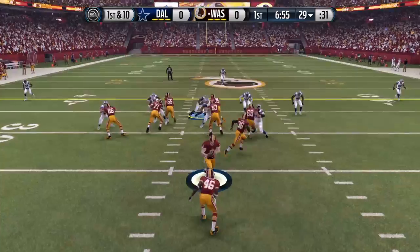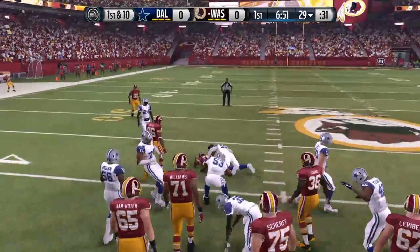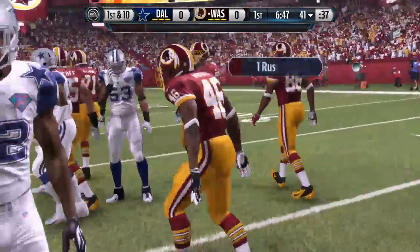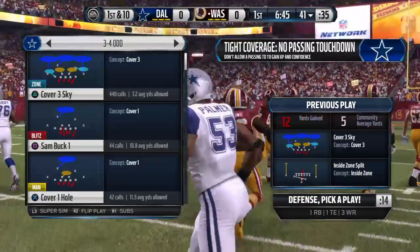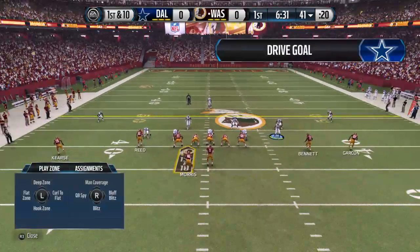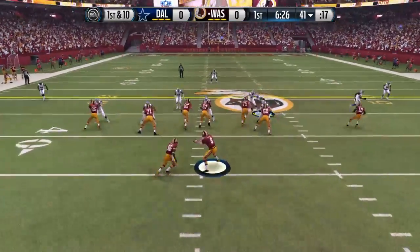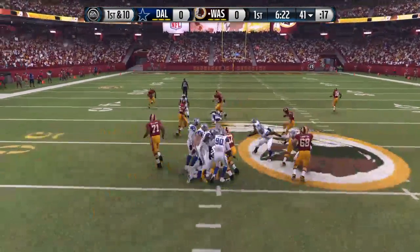The Redskins have it at the 29. And Morris is tackled down after a gain of 12. Morris is a great running back to have on your football team, isn't he? He goes up in there and gets the first down. Now your offense has 3 more chances. Let's go. First down at the 41. And Morris is going to take the handoff now.